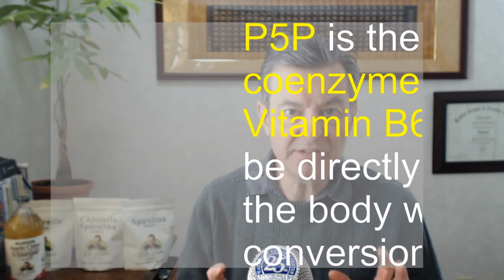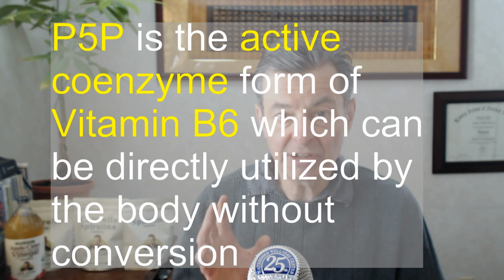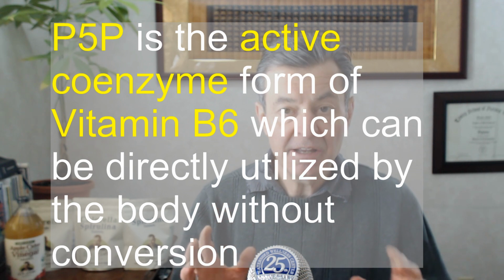And then the other one is something called P5P. Now, P5P is a very highly concentrated active form of vitamin B6. Vitamin B6 is the brain vitamin. This is the one you really need. So we put some P5P in it. That really helps it out quite a bit, really helps drive it.